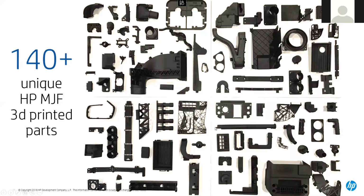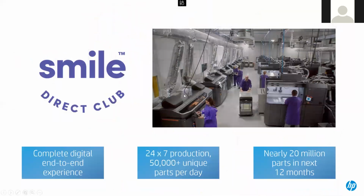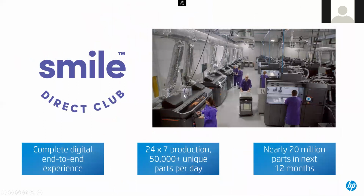One other example I'll showcase here is SmileDirect. SmileDirect is a company that makes clear aligners to straighten your teeth. One of their big applications is, and by the way, it can all be done remotely. They can send you a package that you bite down on to take an impression. You send that to their lab. They do all the analysis and they come up with their plan for how to create the aligners that will get your teeth as straight as you want them.